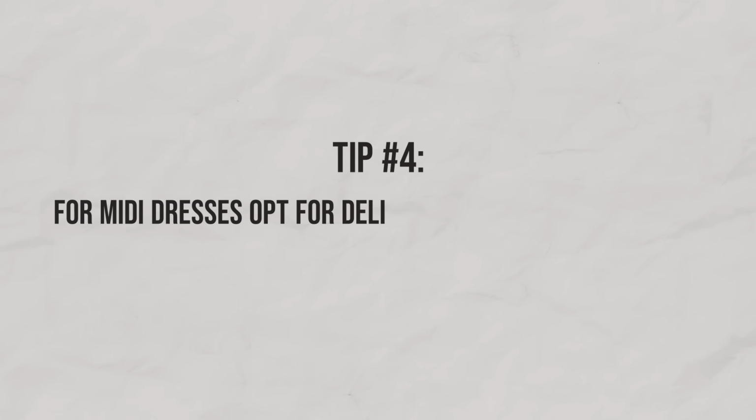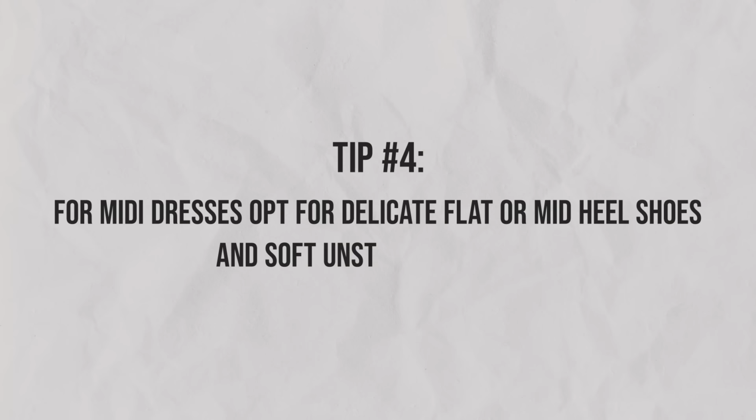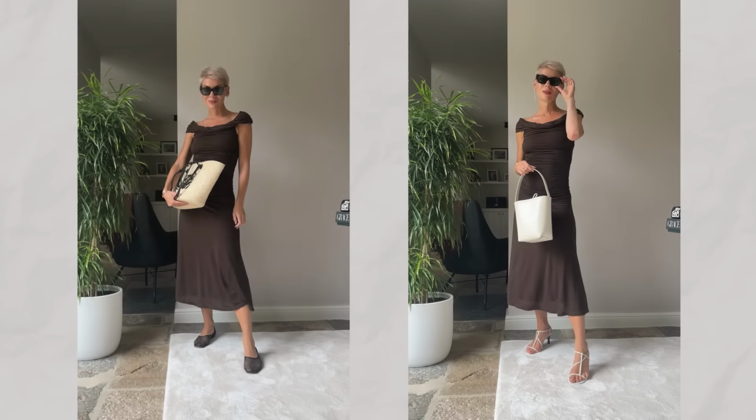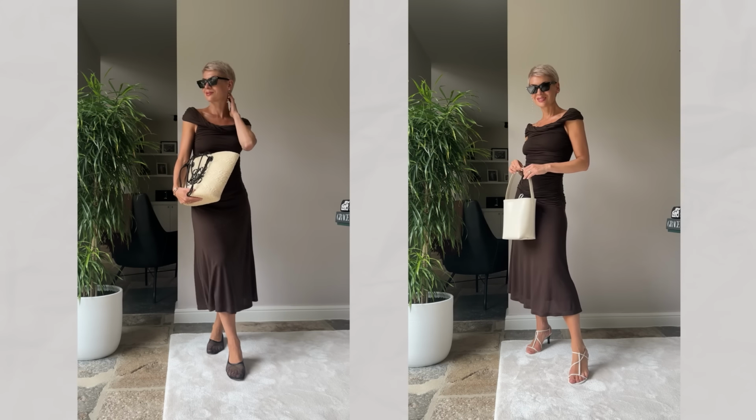Beautiful, isn't it? So tip number 4, for midi dresses, opt for delicate flat or mid-heel neutral shoes and soft unstructured bags to complement the dress's flow and prevent cutting off your silhouette.